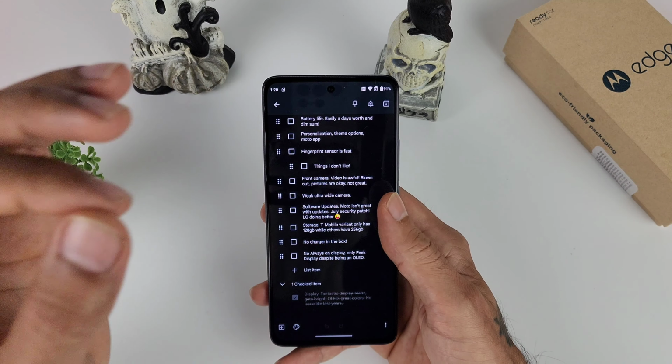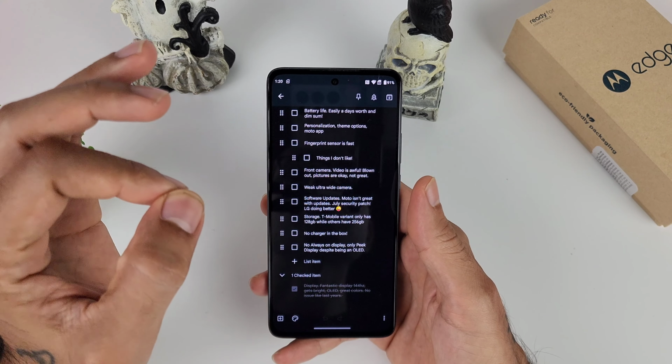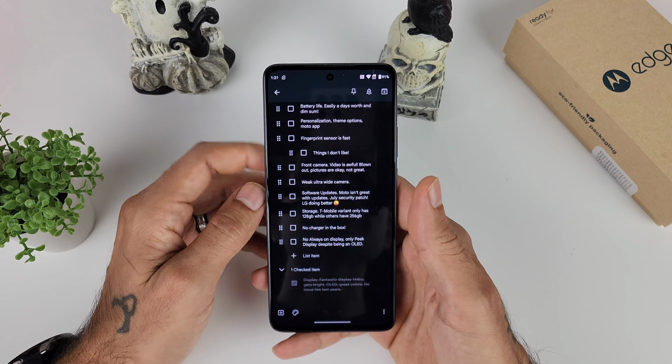This is a very nice panel in my opinion, and I think Motorola knocked it out of the park with this. Last year's Motorola Edge did have some issues with the display as far as playing HDR content. All the colors were blown out. It was a huge mess, and it took several updates for Motorola to actually fix that.